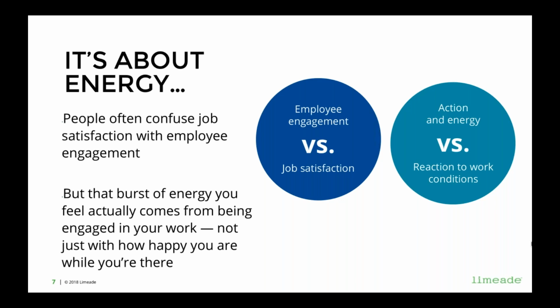And what job satisfaction is, it's more of an evaluation of my work conditions, right? Looking at my, I like my manager, or my benefits are pretty good, or my team, I like them, right? That's more what job satisfaction is, evaluating the level of contentment with the things that are around me. And that's not what employee engagement is. Employee engagement probably requires some of that at the baseline, but what we're talking about is what happens on top of that, that energy, that connection that makes people just go above and beyond. So I think it's really important to think about employee engagement around this idea of action and energy.